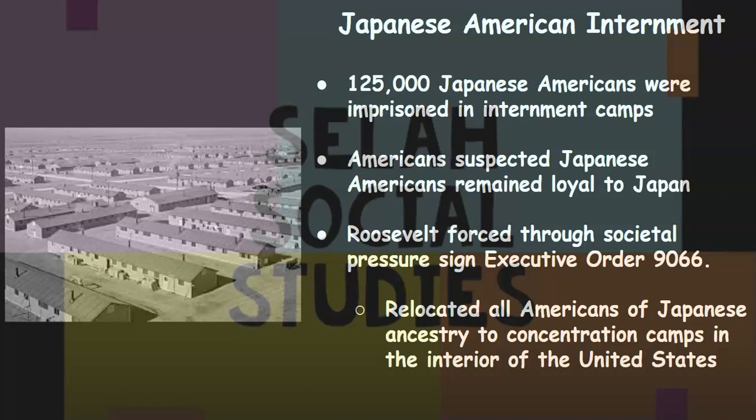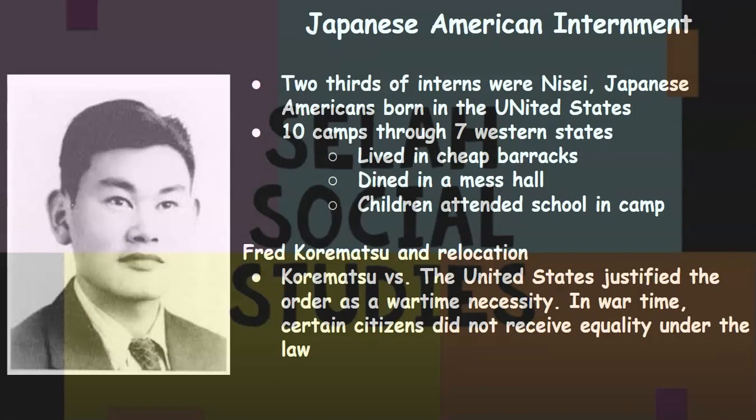So who tries to take the government on in Japanese relocation? And this is Fred Korematsu. Fred Korematsu tried to take on the U.S. government to court over the relocation of Japanese Americans. It was met with resistance.